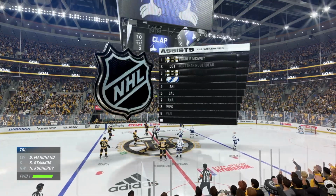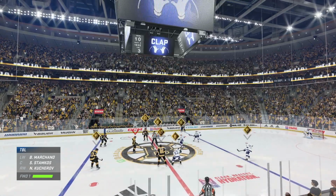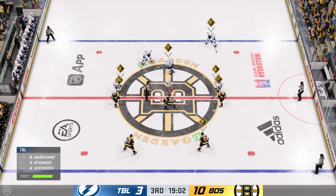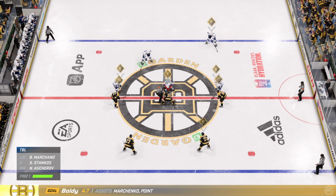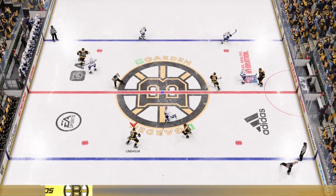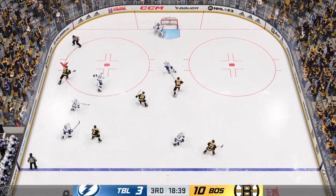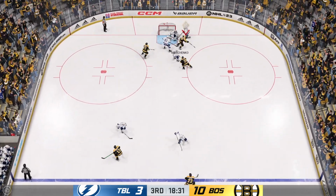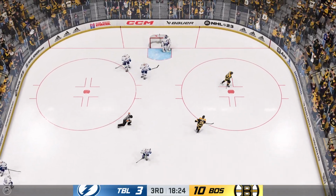Boston's all smiles on the bench next to you, aren't they? Yeah, they're having lots of fun. Not so much on the other side where this night has been a nightmare. Points won the draw. Coming down the left wing and into the zone. Sends it on the front. Oh, off the iron. Montembeau's going to smother it to get a whistle.